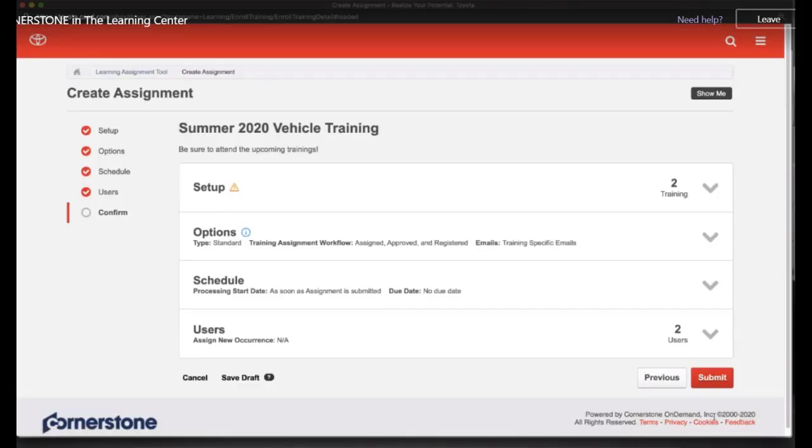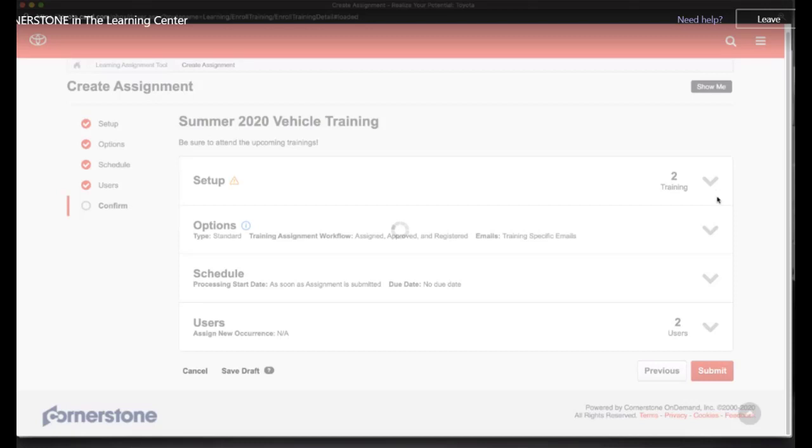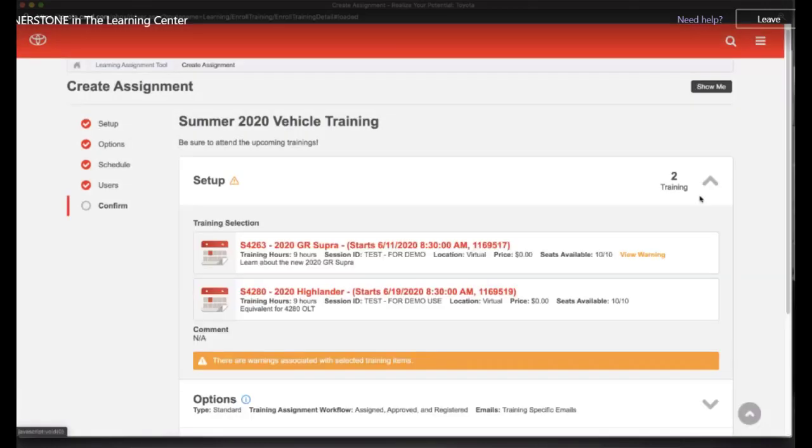All right, and then this is basically the summary page. This gives you an opportunity to review all of the selections you've made. And in this example, we've only touched on setup and users. So we're going to go ahead and you can click on the caret, or little down arrow. It'll expand and say, hey, this is what you selected.